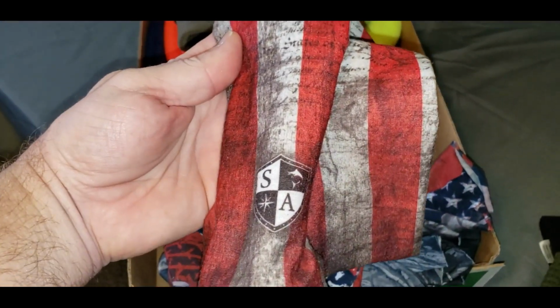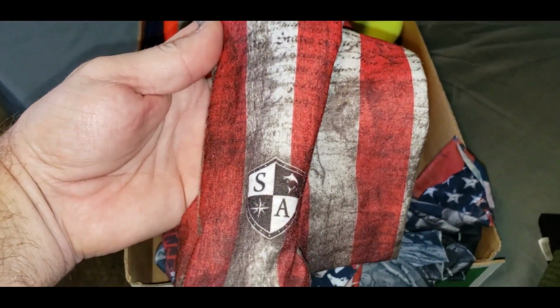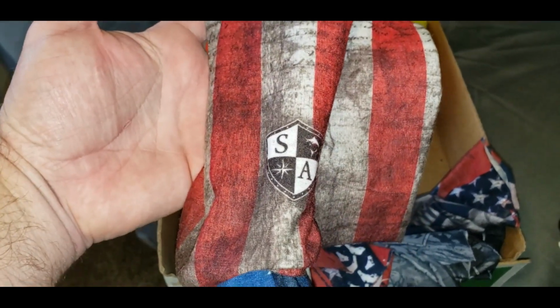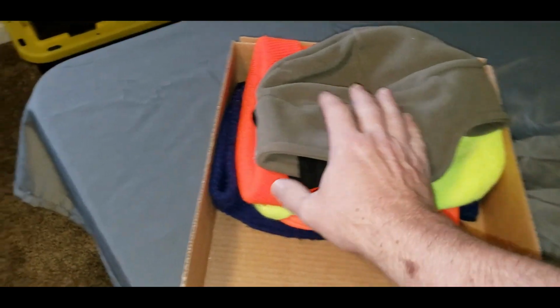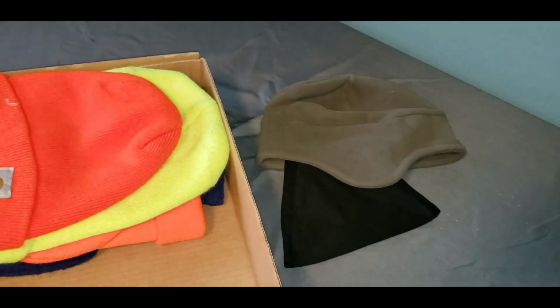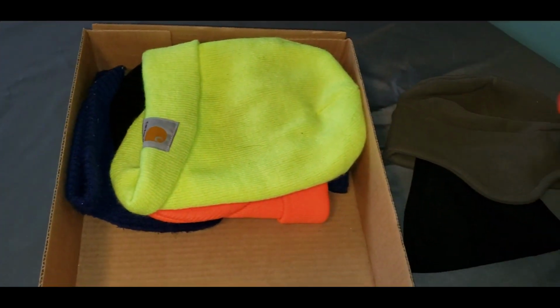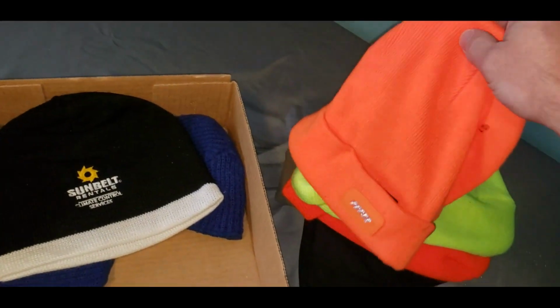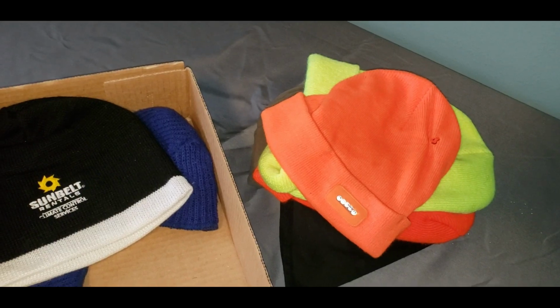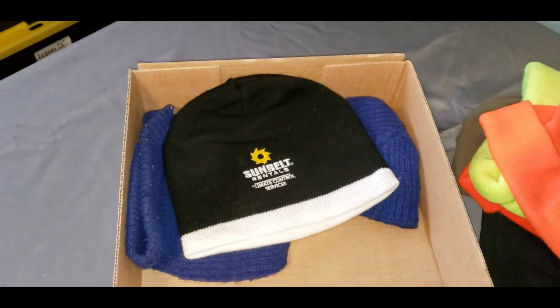This company is SA, a fishing company out of Florida. Would be compared to what one would call Buff. Then I have a bunch of hats. That one's got a balaclava, Carhartt. I bought this one because it was a little goofy. Actually works nice in the tent with the light on it. And a couple freebies.